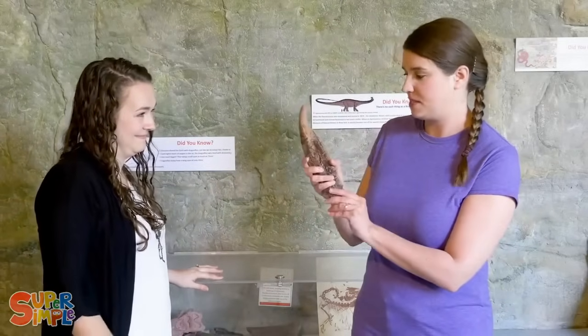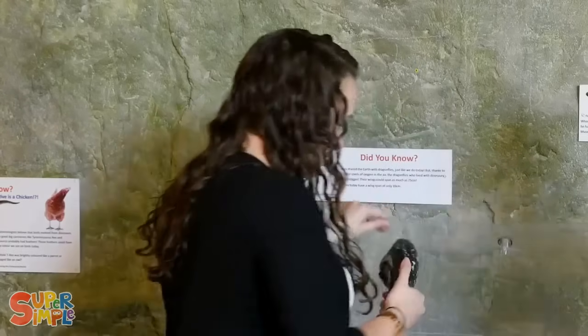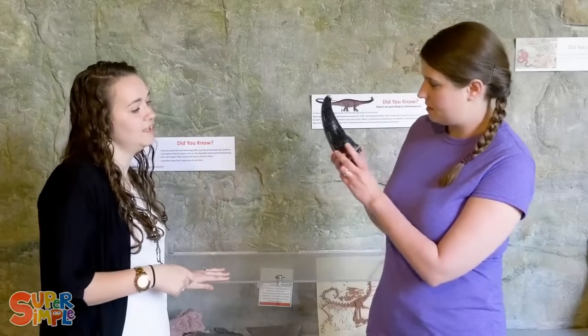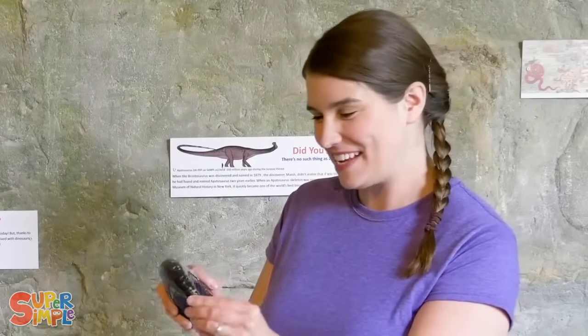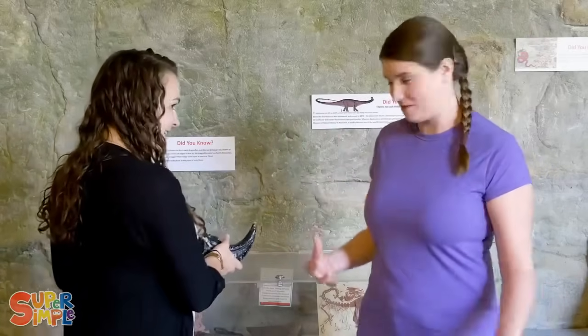Ooh, sharp teeth. Oh, I have a really cool claw too. This is a baryonyx claw. Baryonyx is a kind of dinosaur? Yeah, it's a kind of dinosaur that likes to eat fish. So he actually uses it like a fishing hook in the water. That's amazing. It's so big. Everything that dinosaurs have are so much bigger than what we have.